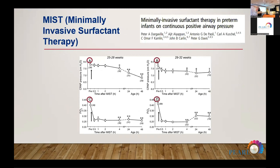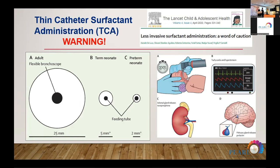When you're looking at MIST, again, the idea is so that people don't think I'm biased towards LISA. No, we missed a TCA. So you can actually see that in these babies of the two categories, 25 to 28 and 29 to 32, as you administer the LISA, the CPAP pressure decreases in both. You can also see that immediately the FiO2 decreases. So this is clinically relevant.